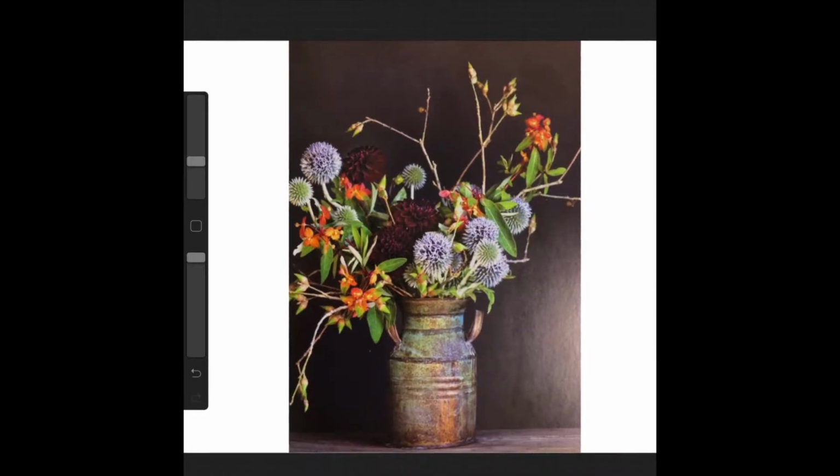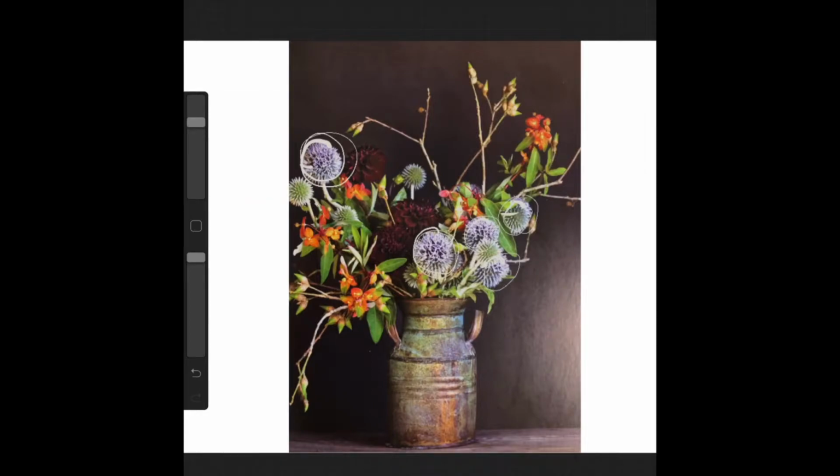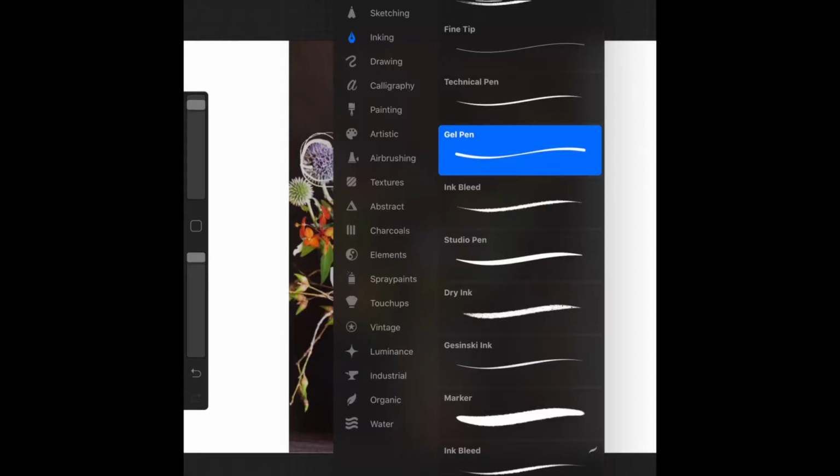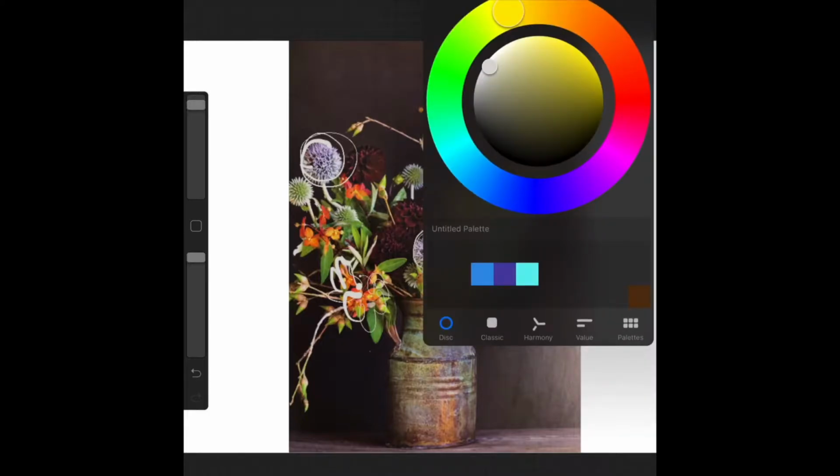So what I did was I just inserted the photo into Procreate. Then I circled the shapes of the flowers by using a gel pen or something. They have a multiple variety of brushes and pens and artistic tools to use to draw. So I'm just drawing on this photo that I took and inserted into Procreate. It's very easy. All you do is insert the photo, and then you can choose a tool to draw with, like this gel pen I'm using, and just draw over the photo that was inserted.